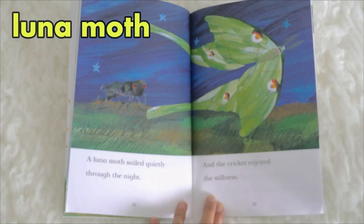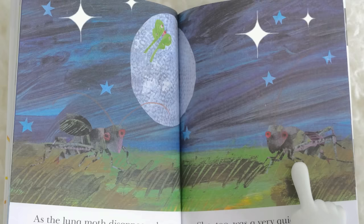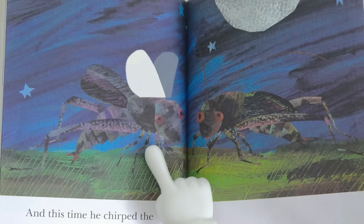Luna moth. As the Luna moth disappeared silently into the distance, the cricket saw another cricket. She, too, was a very quiet cricket. Then, he rubbed his wings together one more time. And this time, he chirped the most beautiful sound that she had ever heard.